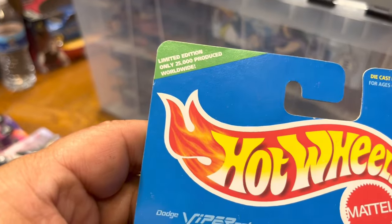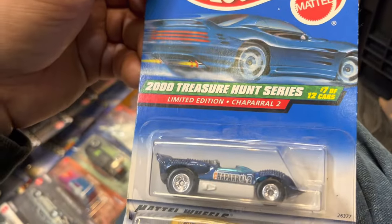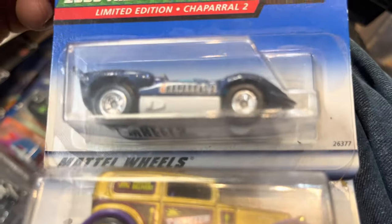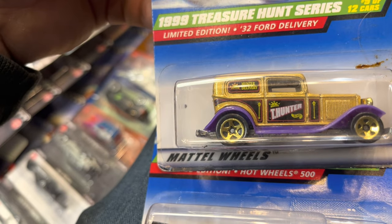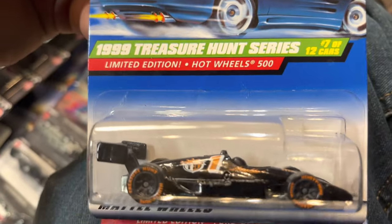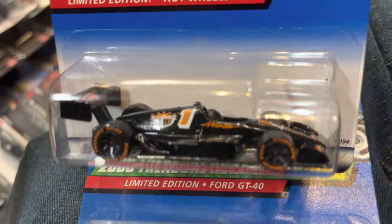It says 25,000 made? 1986. Limited edition, Chaparral 2, 2000 treasure hunt series, number 7 out of 12. Has rubber wheels, metal bottom. And 1989 treasure hunt series, the 32-4 delivery. And no rubber wheels. And 1989 treasure hunt series, the Hot Wheels 500. Look at that. No rubber wheels either.